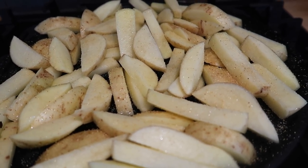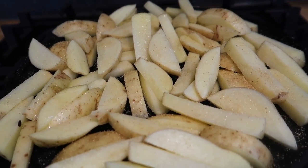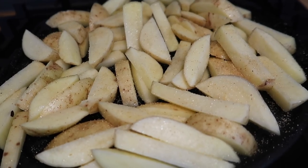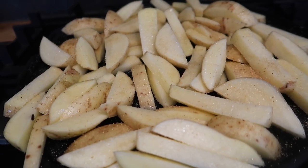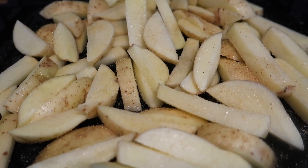If not, I do them in the air fryer. I've just coated these with some spray vegetable oil, some garlic granules and some salt. They're going to go in for about 25 to 30 minutes. I'll probably turn them over halfway through. I do everything mostly on around 200 to 220 degrees.